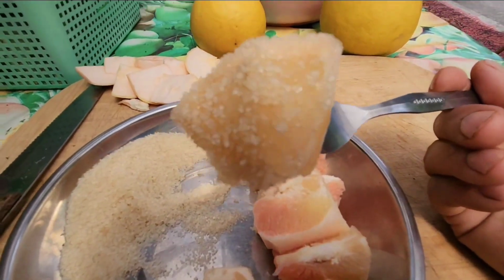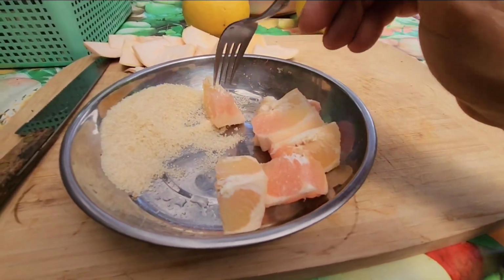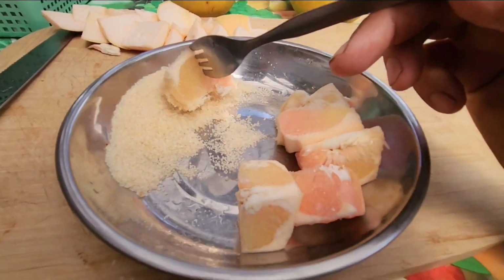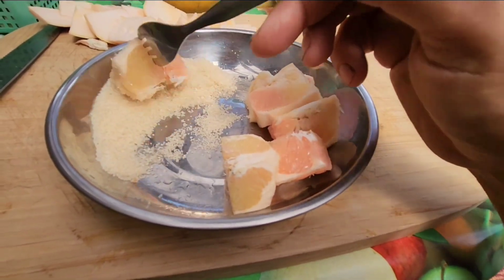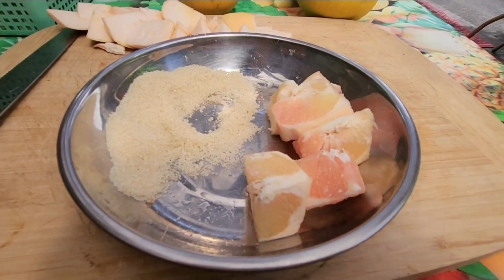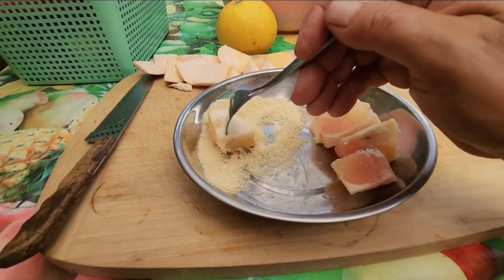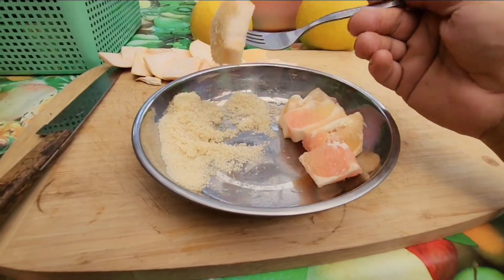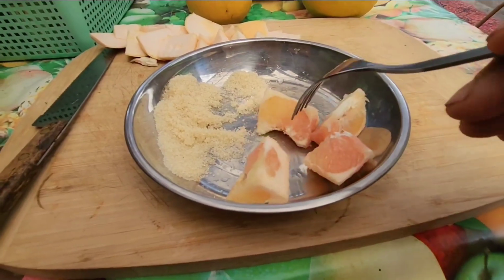Wow, that was so good. That's how I like my fruit. I like it extra sweet. Oh my gosh. Now the grapefruit tastes like it's dipped in honey. Actually, not dipped, but it tastes like it's marinated in honey. That's how we do it here at Fruitopia. But you know, different strokes for different folks. If you like to put salt on your sour fruit, go for it. Go for it, guys. Oh my goodness. This is heaven.